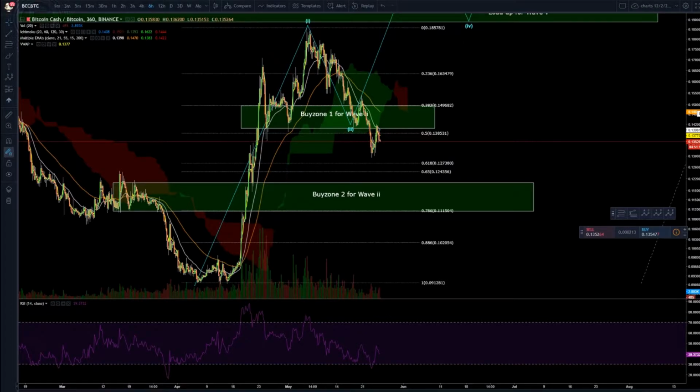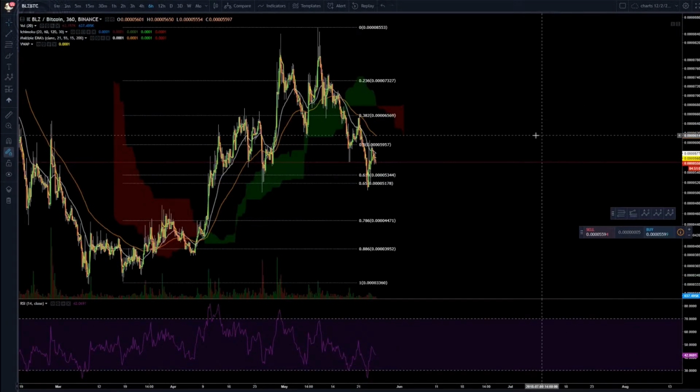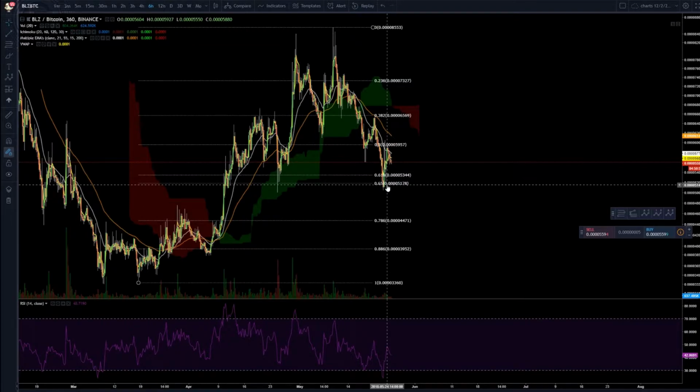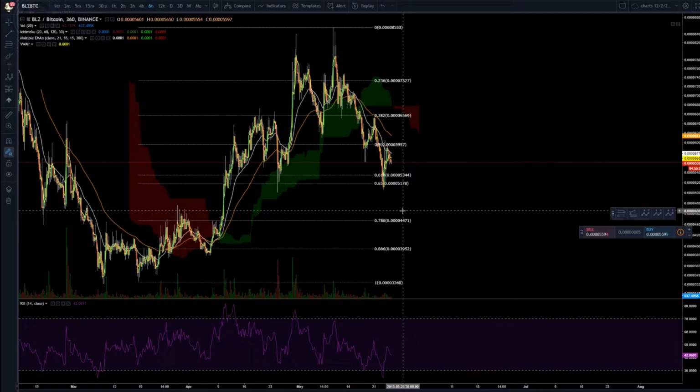So you should be happy with 10% when everything's going down. Then we got Bitcoin Cash USD. We're not interested in that. BLZ, Bluzelle, is under both EMAs and under the Ichimoku Cloud. It bounced already from the 0.65. So my next area, if you want to be safe with the buy-in, is the 786 around 44.71.